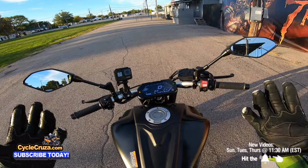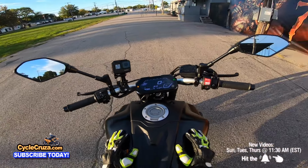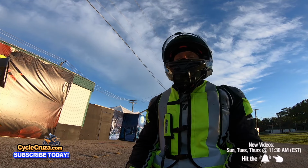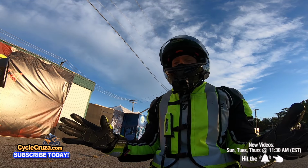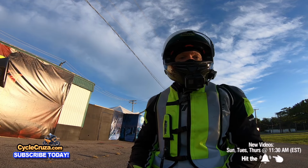This is the best bang for your buck motorcycle, hands down, and one of the best street bikes out here, man. I tell you guys, lightweight package. Stock form, I think 406 pounds. You can get it less, sub 400 once you mod it.